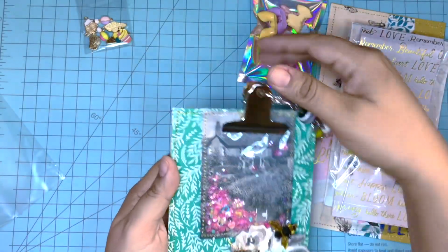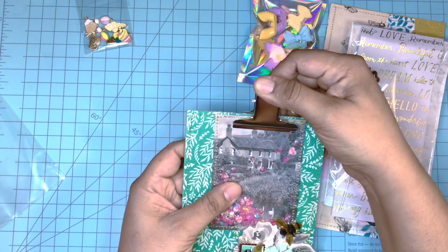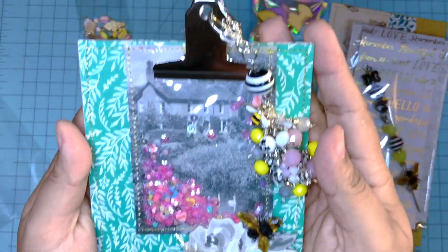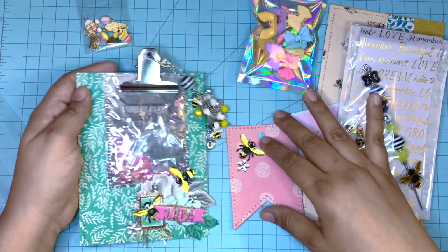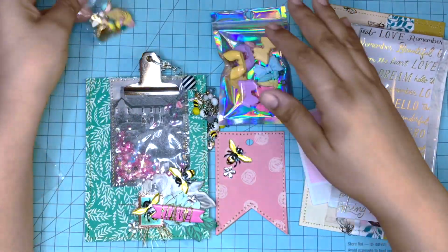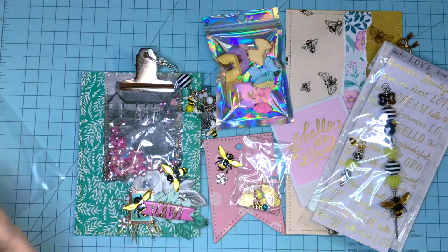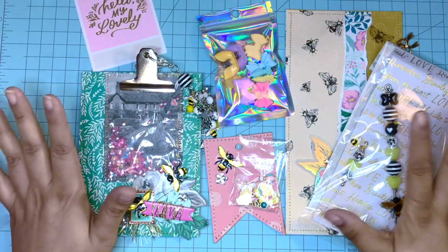And then I'm afraid to take this off because I don't want it to mess up. So I'm just gonna leave that there. So just look at that, you guys. Amazingness. Thank you so much, Patty. I appreciate you so much. I wanted to surprise her, and she's surprising me over here. Thank you, Patty. I appreciate this so much.